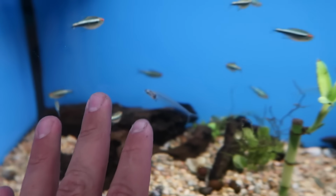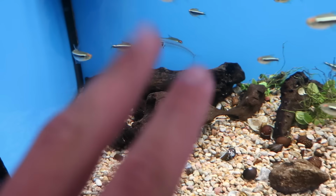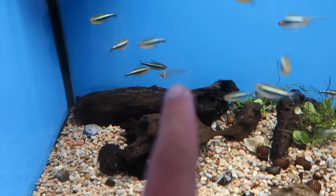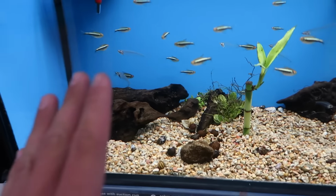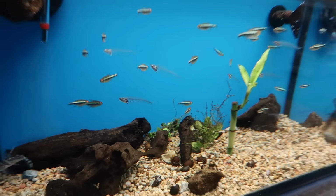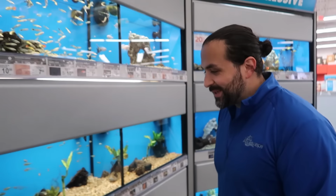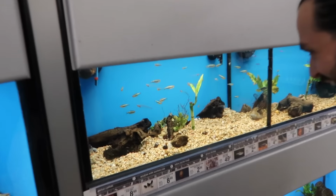Now, I'm gonna get 2 of these just in case because I believe they do prefer to be in at least a duo. So what I'm gonna do is get 2 of these glass catfish and put them into the Amazon tank that Greg has. And then we're gonna surprise Greg. So yeah, that should be pretty good. What do you think Greg's gonna do? I don't think he'll notice them until you tell him. Exactly, he's got too much going on.